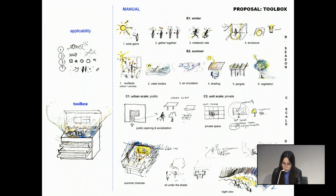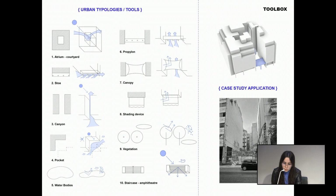After examining the Athenian city, a toolbox is proposed for understanding and creatively handling the city. This includes both the synthetic tools and the instructions for their use in specific contexts and seasonal variations, essentially a manual or guidelines. Urban typologies, as identified through fieldwork and analysis, are defined as tools. These typologies are more archetypal in nature, as they have been found in the same form for many centuries. Solar and wind exposure can vary based on their inherent spatial characteristics.